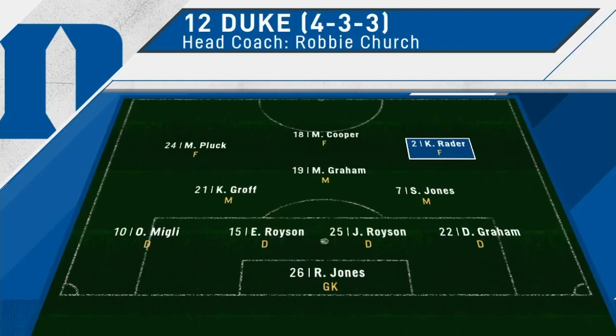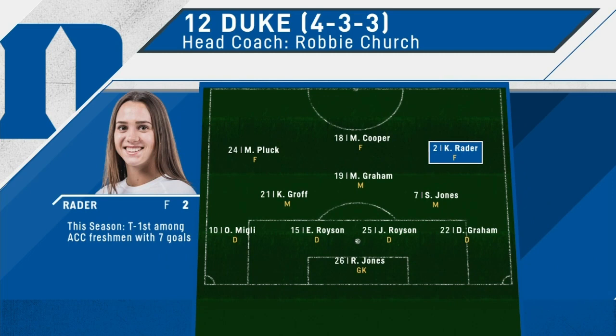Lineups. First, Lori for Duke. Yeah, and they're in a typical 4-3-3, very consistent with their lineup. It'll be Katie Groff in the midfield that brings the physicality, allowing for Jones and Graham to join in attack, keep possession at times. We've talked about the importance of Michelle Cooper, 9 goals on the season, but when she drops deep, it allows for Pluck and Rader, who have combined for 10 goals so far, to be able to get into more advanced positions.